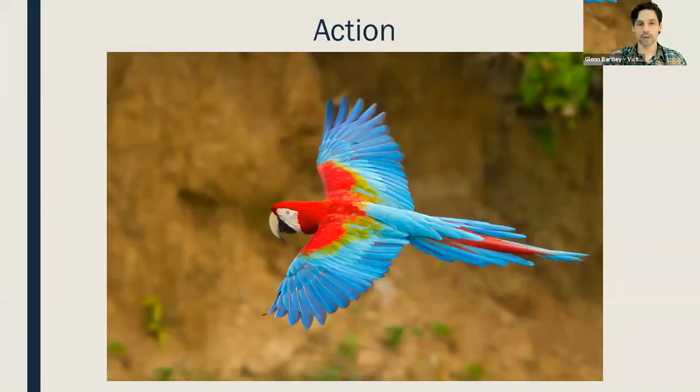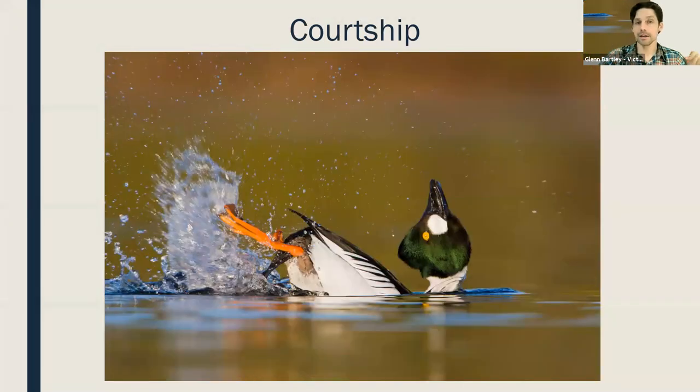Here's just a kind of a cool action shot. This beautiful red and green macaw just banking, showing his beautiful colors. Just a flight shot, but that can take it to the next level. A bit of courtship display here. This is a common goldeneye kicking his feet up in the air, calling, trying to attract a mate.